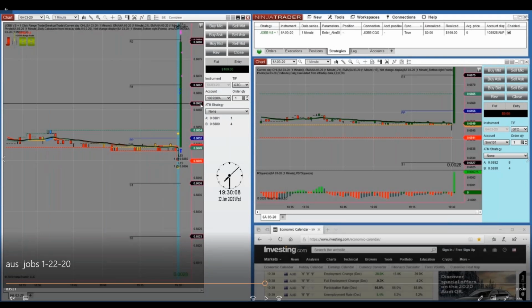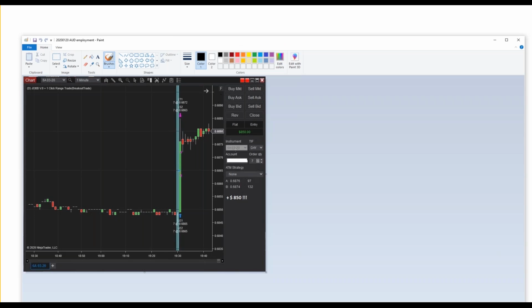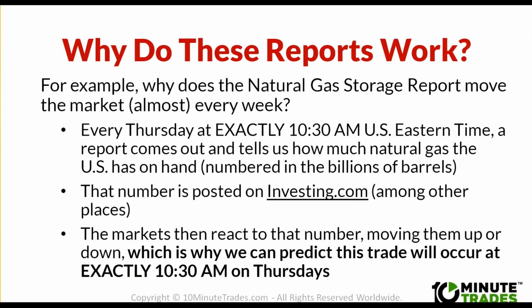Members in my room made significantly more money than I did. They were trading bigger. One of my members, Alex from Hong Kong, made $850 on the exact same trade. He traded 7 contracts. I traded 2. And that's the key to our service. The amount of contracts that you trade is a better way to do it than trying to get more ticks.